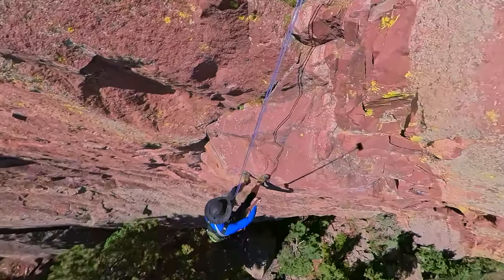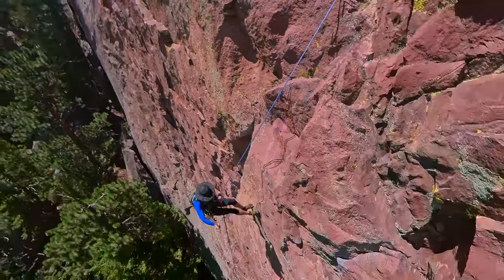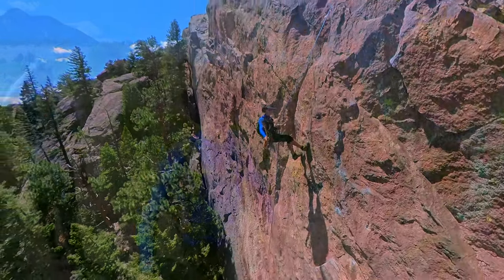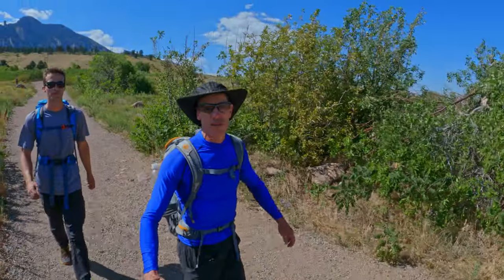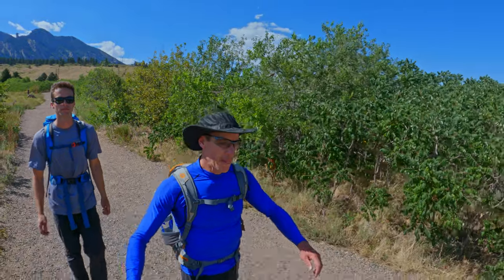Amazing day. All right, well, we are just finishing up the trail here and heading down to the South Mesa Trailhead. Significant hike in as well. I would say probably 3.5 miles and quite a bit of vert, probably 2,500 feet, maybe 2,000 feet. But well worth it. Again, that's a great trip.